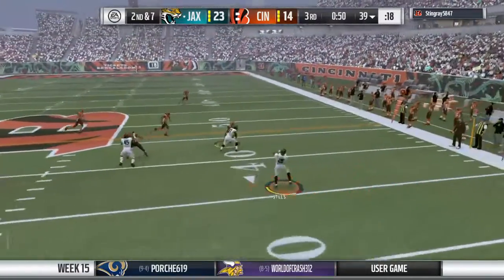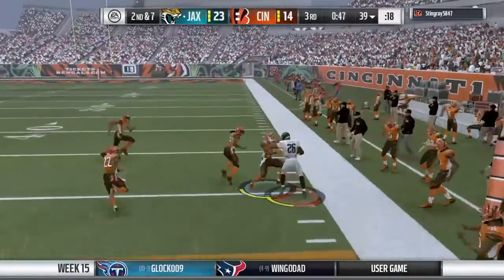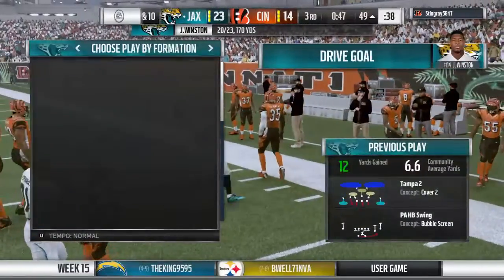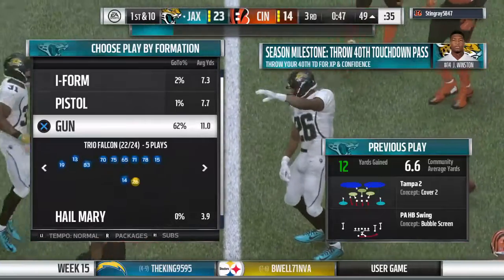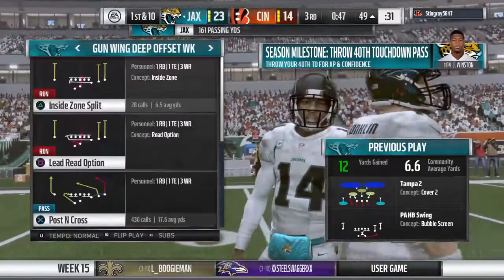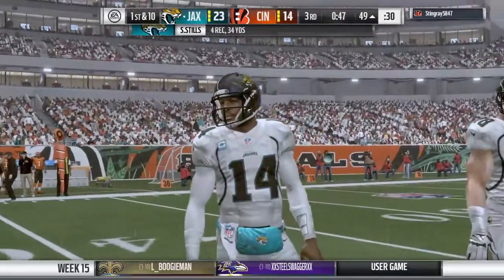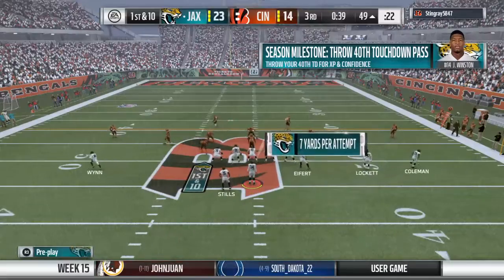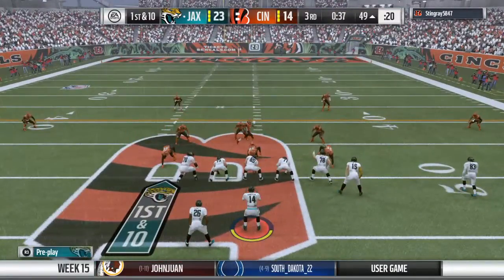Now Jameis on 2nd down. Out to the flat. That's complete to his running back. 12 yards there as they move the chains. And a good quarterback facing zone coverage. If he has just a little bit of time to survey the scene, that's what's going to happen. No doubt about it. If there's no pressure, he's going to continue to pick them apart because he'll have all that time to find someone open downfield. You can only cover for so long.